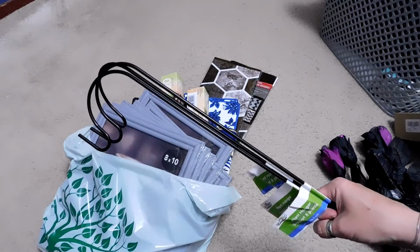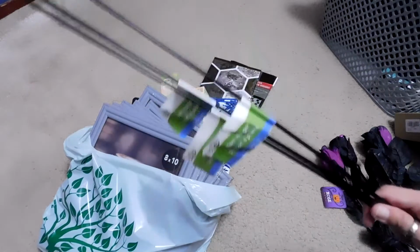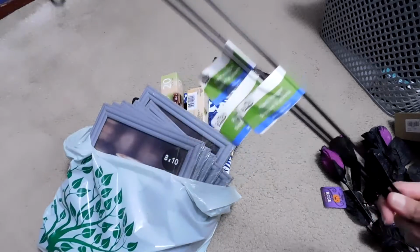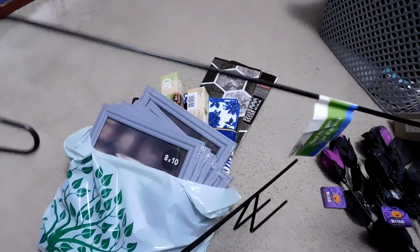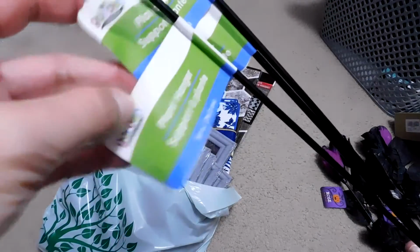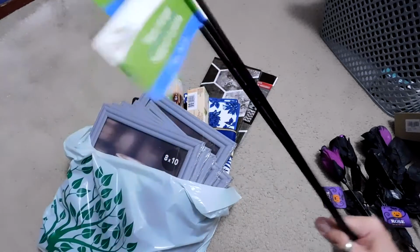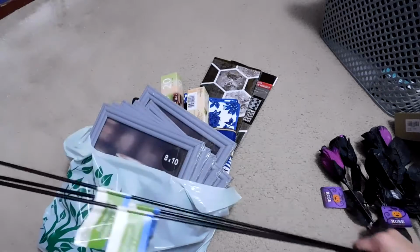$6 each. And she's like, I know, but you need them. And I'm like, babe, we're going to go to the dollar store. If they have them there, then I'll get them there. And she's like, and what if they don't? I'm like, then I won't get them because I'm not paying $6 when I can pay a dollar. And it's literally the same one. It doesn't have the same label, but they're strong. I'm not putting anything heavy on them. I don't need $6 plant hangers.